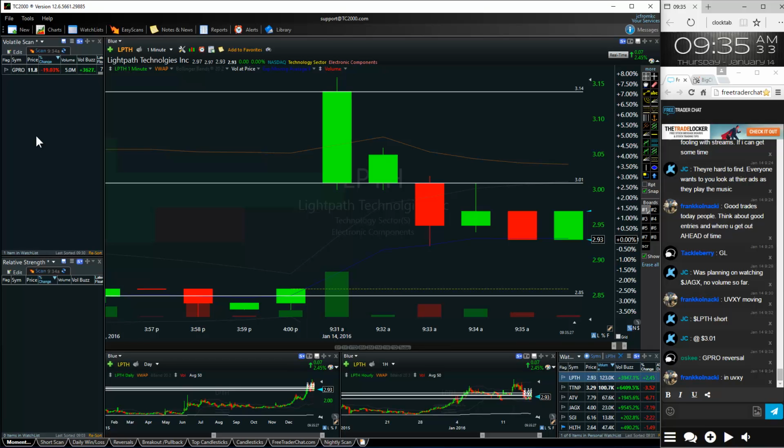And the level 2 has kept me out of a bunch of bad trades because you have the bid and the ask, and if they start to stack up on either side, that is generally an indication as to where it's about to go.